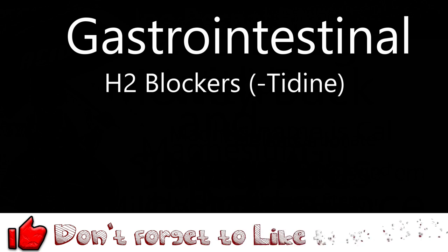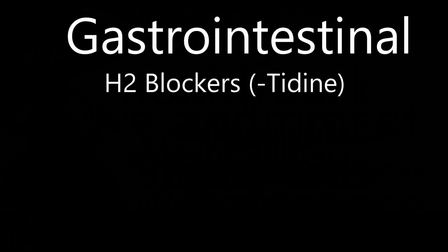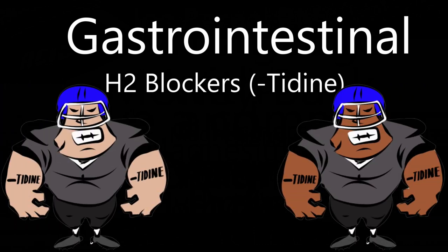The next subcategory, H2 blockers. And these end in TIDINE. So whenever you see TIDINE, you know it's an H2 blocker. The histamine 2 causes the formation of acid. So the following drugs actually block histamine 2, which produces acid. So the first TIDINE is these two guys right here. Now these are big football players and they have the tattoo on their forearms, TIDINE. Again, they're H2 blockers, blocking acid.